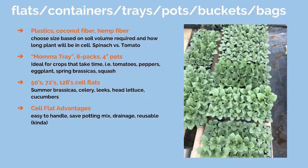But choosing the right container for what you need to do. There's two things that you need to consider: what is the soil volume that these seeds need to live, and how long are these seeds going to live in this container, okay?